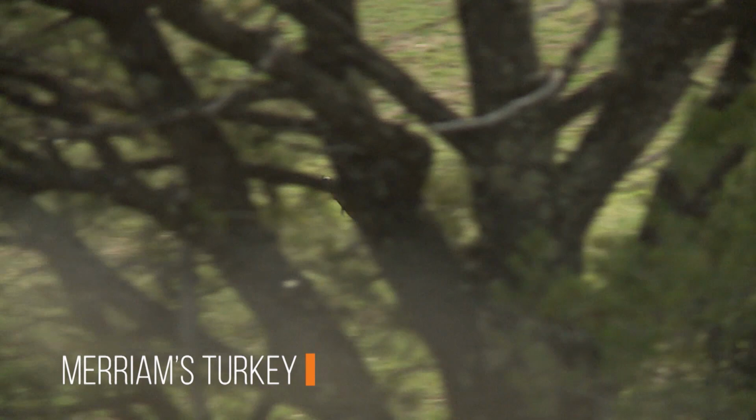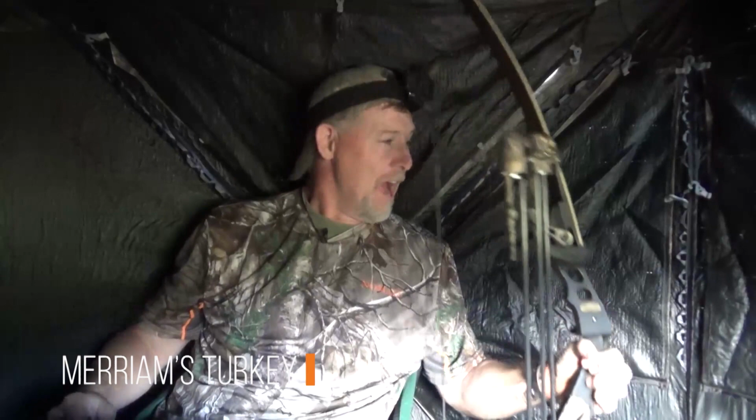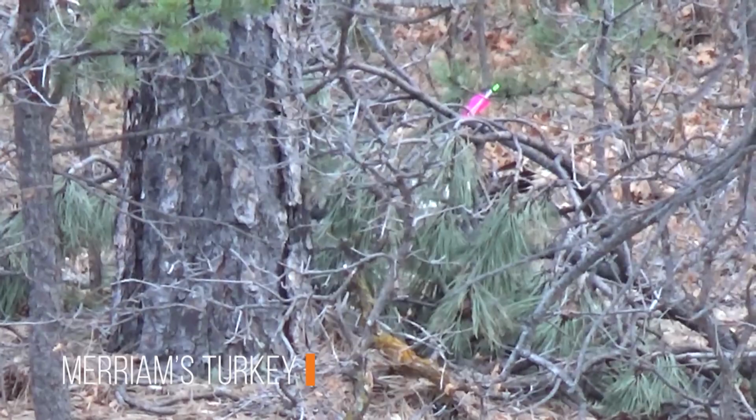And as soon as it hits, I know he's not gonna carry it far. The bird makes it about 75 yards, flops a few times on the hill, and it's game over. Oh, awesome. What was that? Recurve, whack! How cool is that? I may even have it on my camera on my head. Did you see that? He's down, right there.